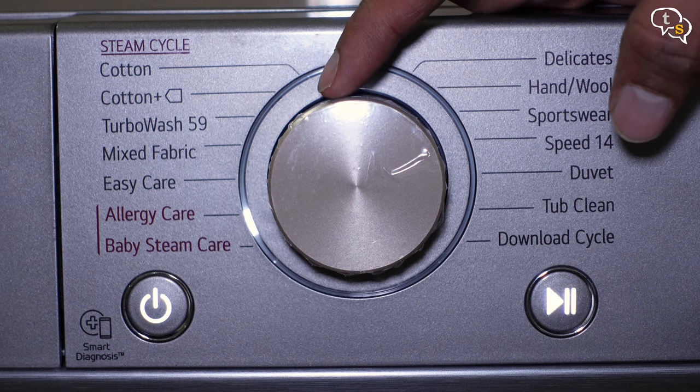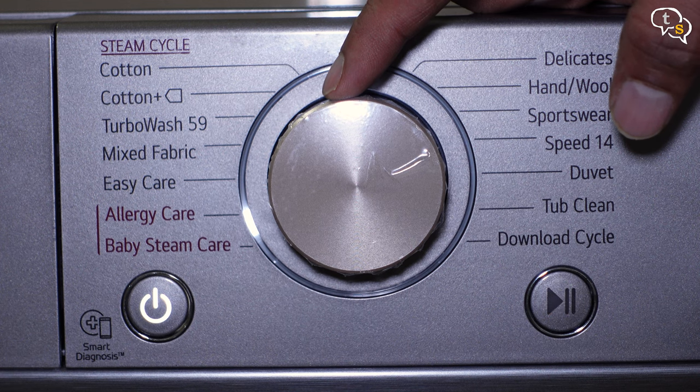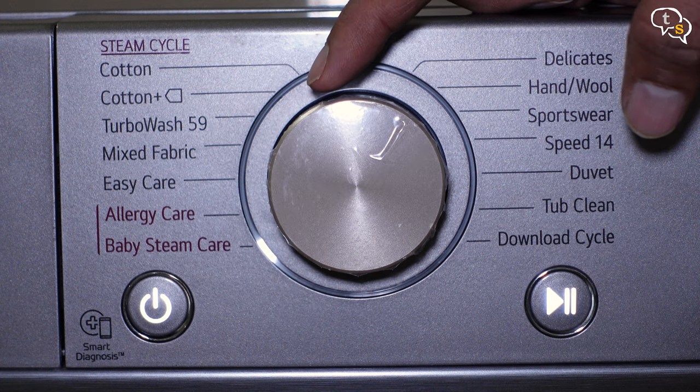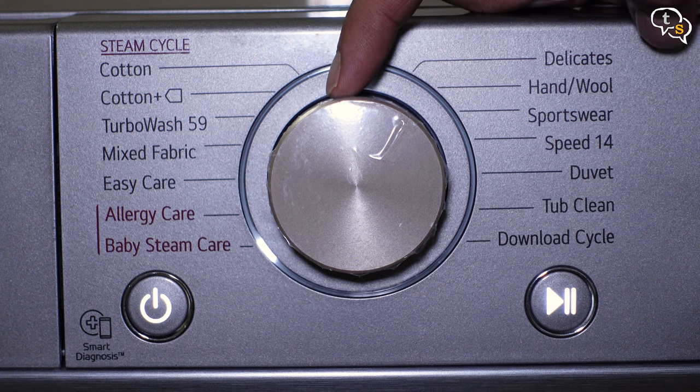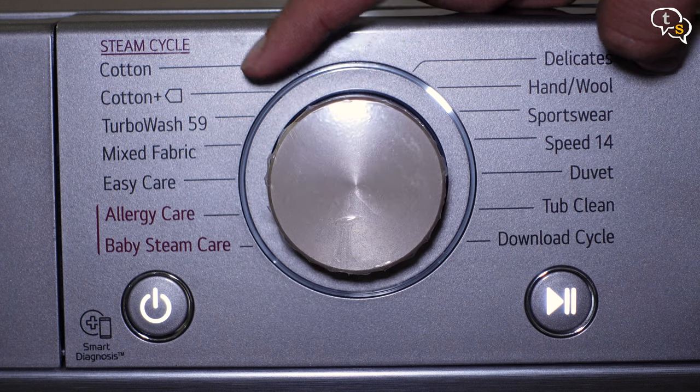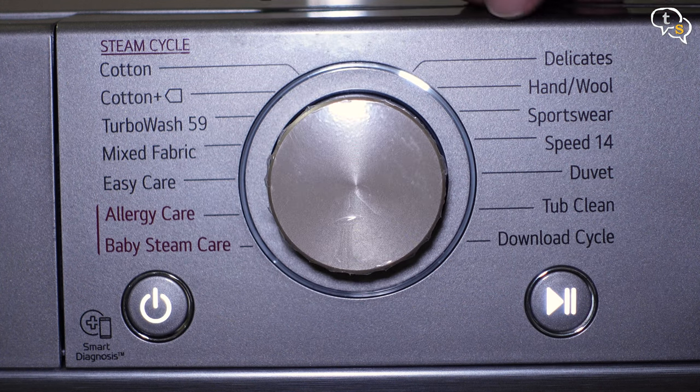Allergy Care cycle uses the intense heat of steam to remove over 95% of common household allergens, like dust mites and pet dander. Use this cycle to wash clothes that accumulate dust like pillow covers, bed sheets, or items that deserve special care like baby clothes and undergarments. Baby Steam Care. Wash infant clothes in steam to remove any microbes. Delicates. To clean your delicate fabric in gentle wash, which are materials you generally hand wash.